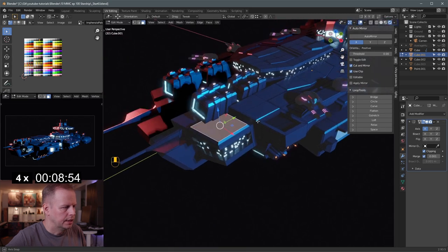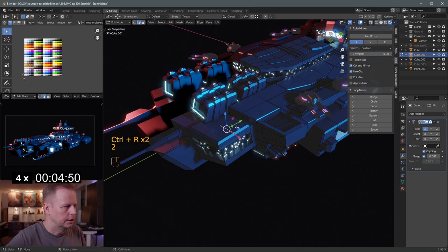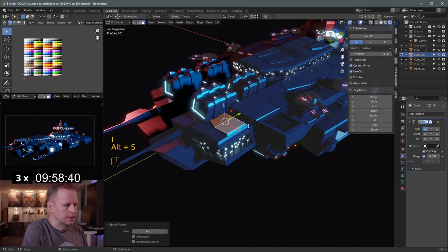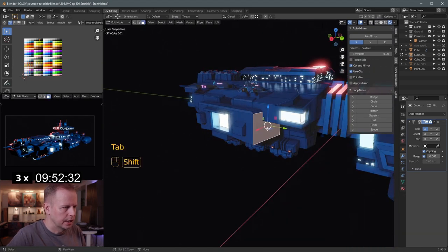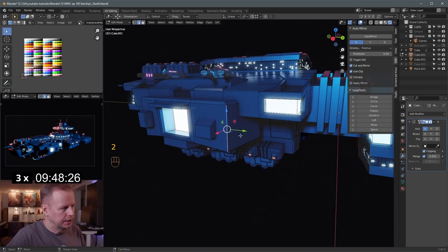There we go. And here, maybe a panel, another panel, Control R, GG. I 0.2, Alt S 0.2. There we go. This is looking boring. This edge here in particular, it's disturbing me. Very much. Very, very much. Let's get rid of it somehow.